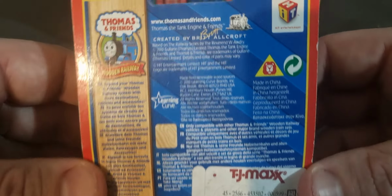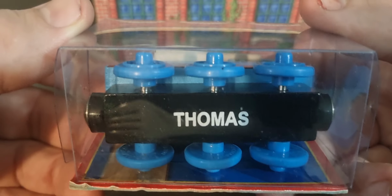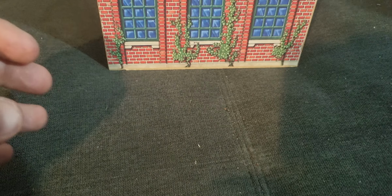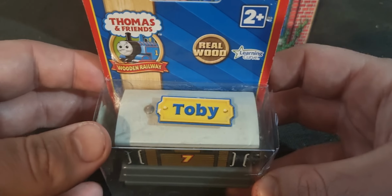As you'll see, this is a Thomas from 2010. Focus, there it is. Yeah, so that's Thomas from 2010. I can't zoom in on the code there. I've got a Toby from the same year. That's Toby from 2010. It's a bit of a tear there, I'll tape that back up. Again, that's the international packaging. I'll show you some more ones that I mean by international packaging.